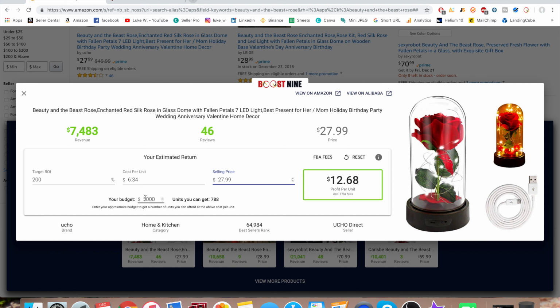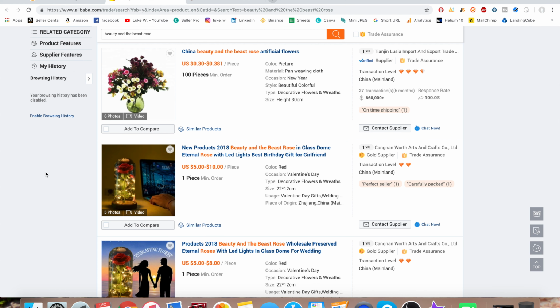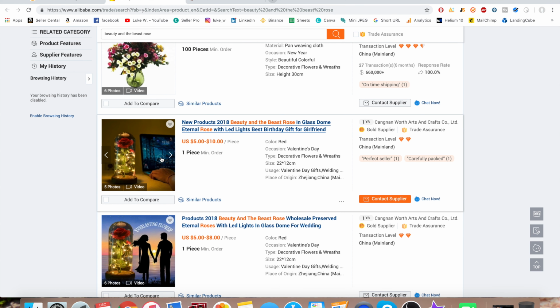They even have a little calculator for your budget that you're willing to spend on your first product that will show you how many units you can get at this price. But what you can do here to actually see what they're going for is click on the View on Alibaba button. And then you're able to go start contacting suppliers right away. You can see here this rose is going from $5 to $10. And when they're just having a tiny minimum order quantity of one piece, you know, some suppliers won't let you buy from them unless you at least buy 100 units or even 1,000 units sometime. So if you're buying 1 unit from them, they're going to charge you this higher $10 price per unit.